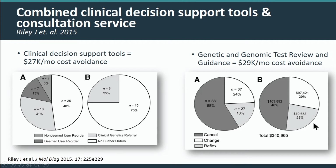And then Jackie also was able to capture the impact of her case review as a genetic counselor. And so the graph here, A, shows the distribution of modifications when she was involved. So over half were canceled after conversation with the provider, and then the rest would be modified or changed in some way based on her direction, with significant cost avoidance.